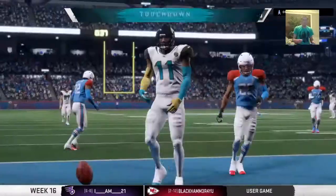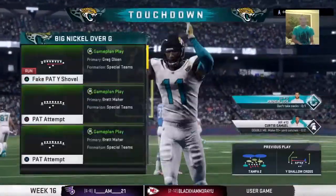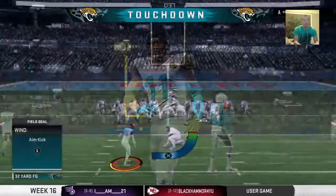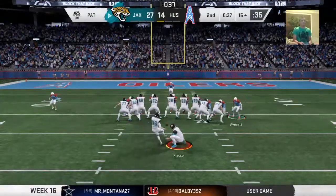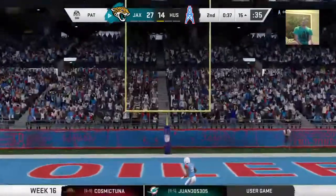Yes! Bang! What a pass. For a Jaguar touchdown. Holy shit. What a pass. That's 3 touchdown passes now for Andrew Luck. Boom. And the Jaguars are able to widen their lead.